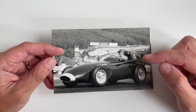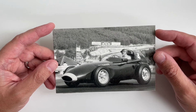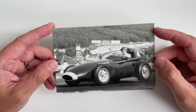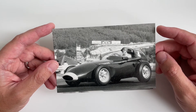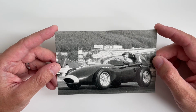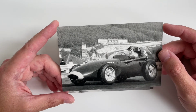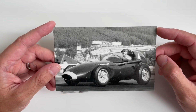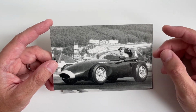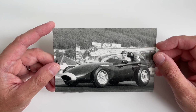'58 was also, again, not this car, but the Cooper was the first rear-engined Grand Prix car to win a race. Before that, all the success was from cars with engines in the front. Of course, after that first success, pretty much all cars were rear-engined in the 60s and onwards. I think this Vanwall was rear-engined, but I'm not 100% certain.